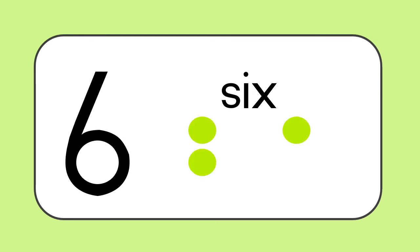Our new number, name and symbol is 6. Say it with me. 6. Let us quickly count. 1, 2, 3, 4, 5, 6. Good job, friends. That was 6.